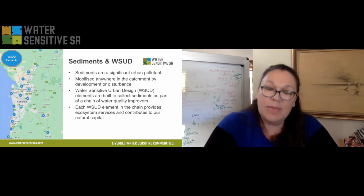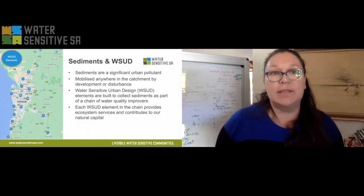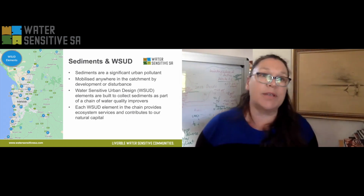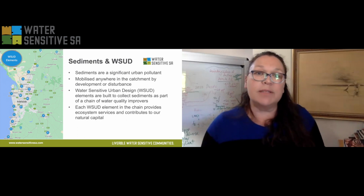So what we've just heard about is the sediments that are released when there's disturbance of soils in the catchment. So we can have sediments being released anywhere within the catchment. So all of our WSUD elements are pretty much at risk from sediment, even though we are building them to collect sediments in the first place.